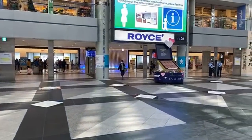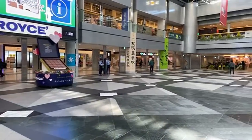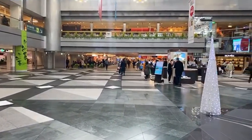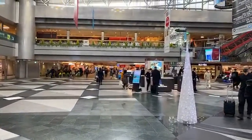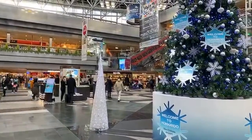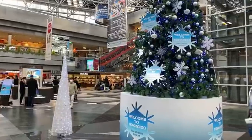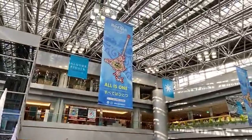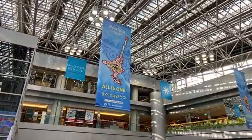If you want to go shopping before your international trip, come to the domestic terminal. In fact, if you're flying off to Narita, you could buy your things here as well, put them in your suitcase, and check it through all the way. That sort of makes sense. Even the Hard Rock Cafe is here.